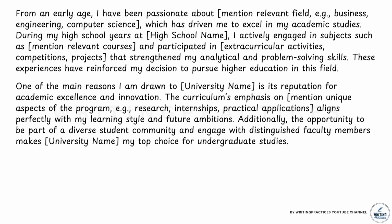For instance, if you're applying for a mechanical engineering program, you might highlight that the university has state-of-the-art laboratories and a strong focus on hands-on learning. If you're interested in business, you could mention their entrepreneurship center or internship opportunities with global companies.